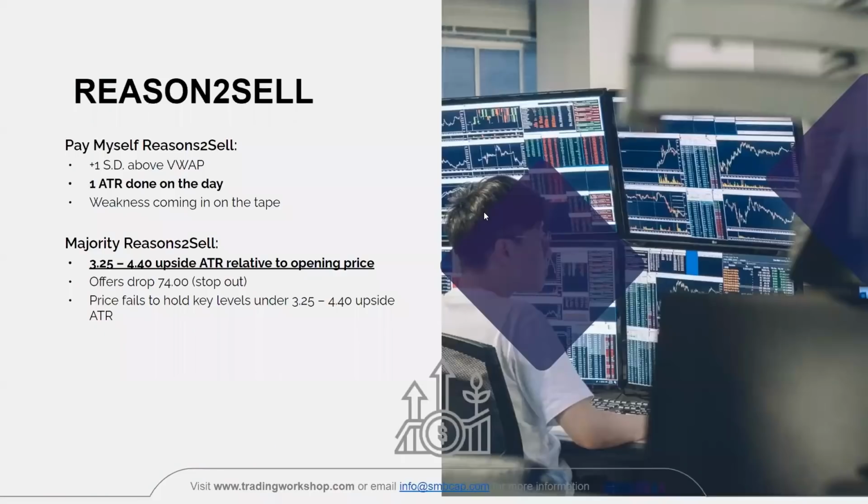So for reasons to sell, I have two different reasons to sell. Pay myself reasons to sell are going to be when I sell a smaller size of my positions, and it's a lot smaller than the majority. I have one standard deviation above VWAP, one ATR done on the day, and weakness coming in on the tape. One standard deviation above VWAP is something Jeff Howard and I have been working a lot on. He loves trading around VWAP, and he introduced me to the standard deviation band, and I really enjoy trading around it and using it as an area to take some profits at.